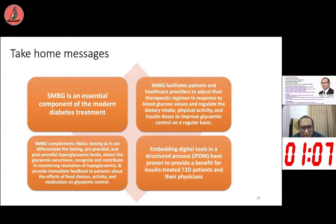Embedding these SMBG values into a digital platform like the IPDM has proven to provide a benefit to insulin-treated patients with type 2 diabetes and their physicians. So I would like to conclude by once again saying that HbA1c remains the gold standard for managing diabetes, but it has to be complemented with SMBG where required, and currently with CGM where indicated in a few patients where it is going to be very useful in making these decisions in their day-to-day management of diabetes.